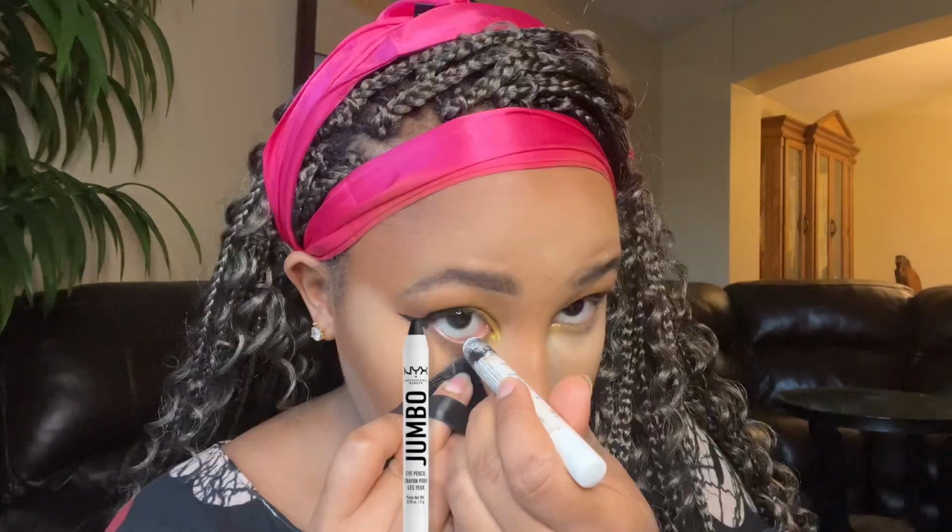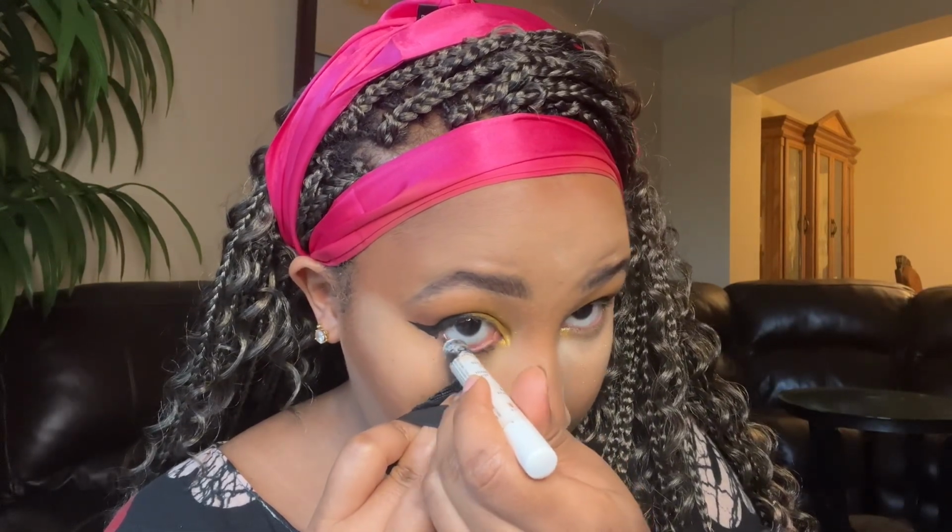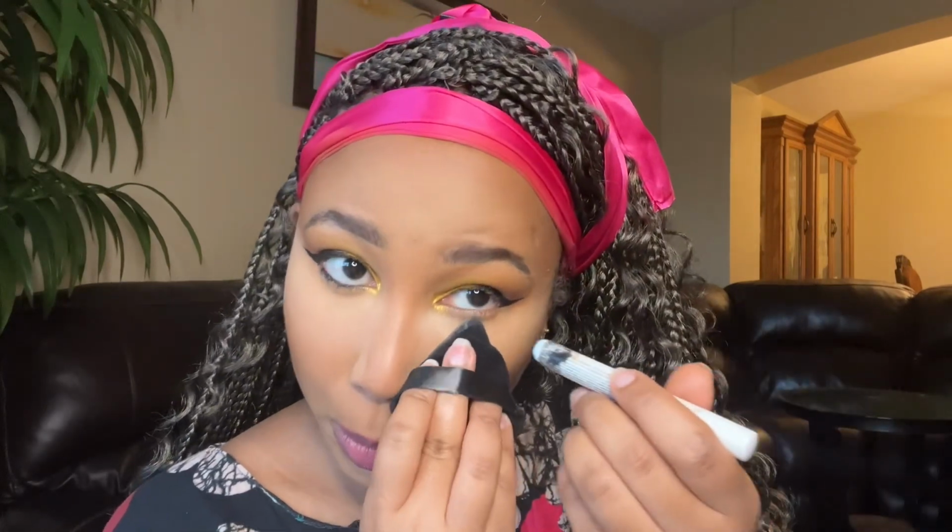I love makeup from the drugstore. So this is your NYX jumbo pencil. I think it's the darkest one that they have, that I use on my liner all the time.